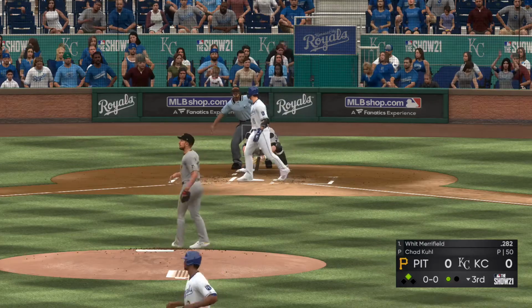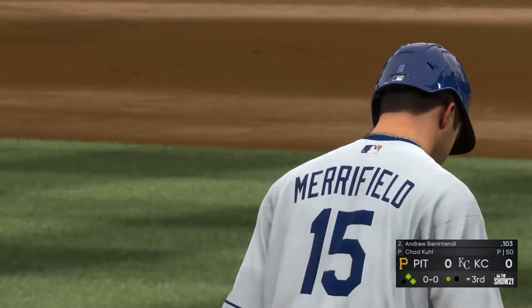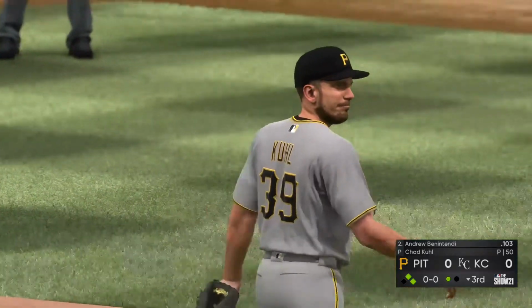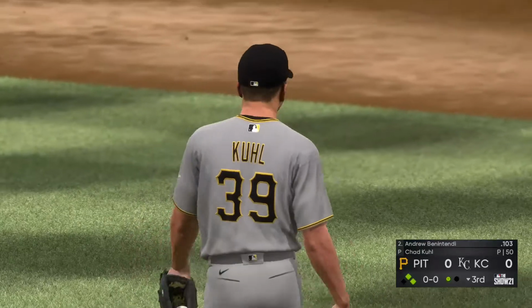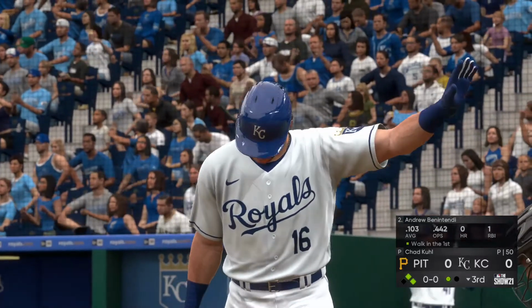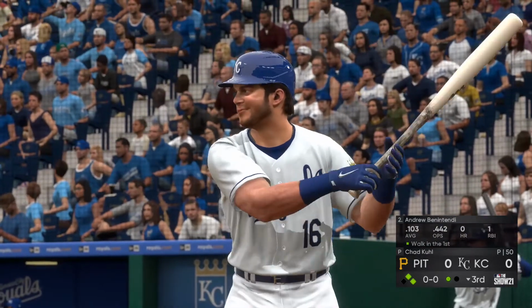And that misses, ball 4. So it's first and second now with only 1 away. And with first base open, the last thing he wanted to do was give him something to hit in the heart of the zone. So no harm done. Force out anywhere now. And that'll bring up the left-handed hitting Andrew Benintendi. Worked a walk in his first plate appearance.